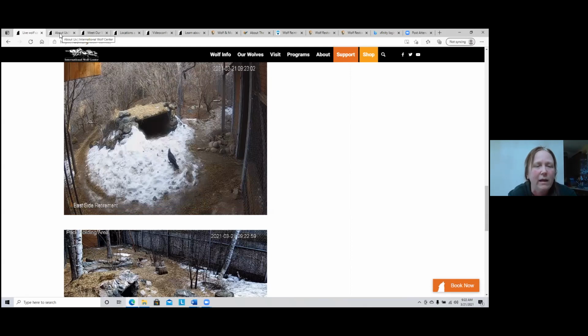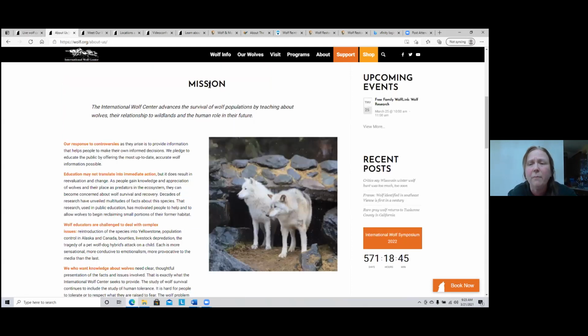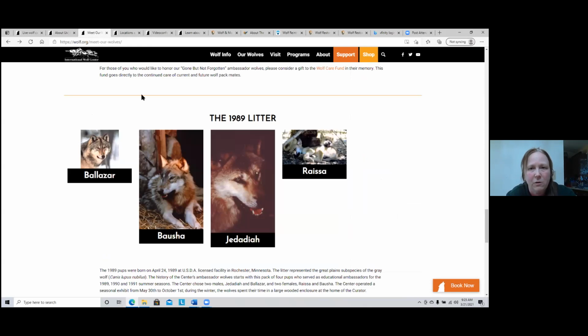But to go back into about us, our mission statement is that we are here to advance the survival of wolf population by teaching about wolves, their relationship to wildlands, and the human role in their future. And the way we do that is with our website, with our ambassador wolves, with our facility that we have up in Ely and with our outreach program. So to start with, I'm going to talk a little bit about the ambassador wolves.